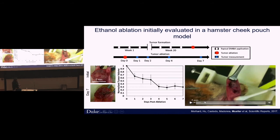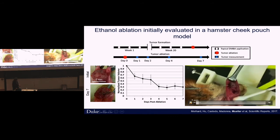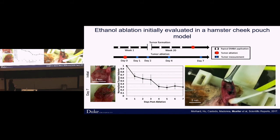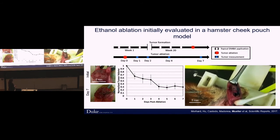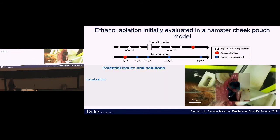Some of the reasons why we thought that it could be better are demonstrated in this video. Oops, let me go back. Here, a blue dye was added to the ethanol, and essentially what you see is that it's immediately leaking right out into the surrounding cheek pouch. So essentially, it's a flash in the pan. It's not sticking around long enough.